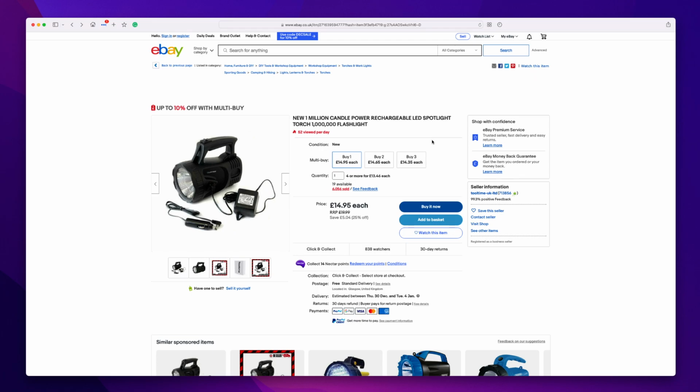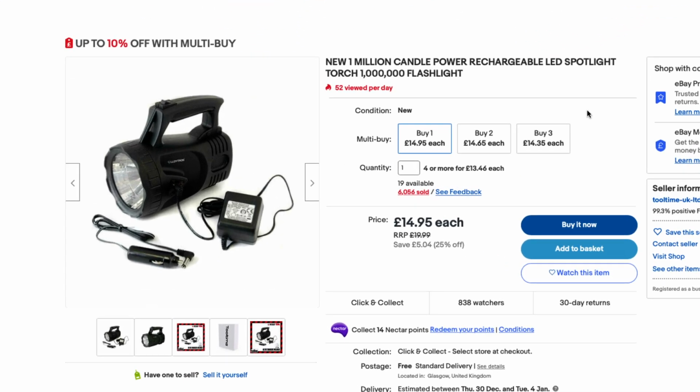The problem we have is that one manufacturer makes claims over another manufacturer to try and make their torch look better. To give you an example of what I'm talking about here, this is the first search that I found on Google, pretty much. I actually typed in 1 billion candle power, but it just kept coming up with million. So I thought, okay, I'll go with 1 million. And this is what it's come up with: a new 1 million candle power rechargeable LED spotlight torch, 1 million flashlight.